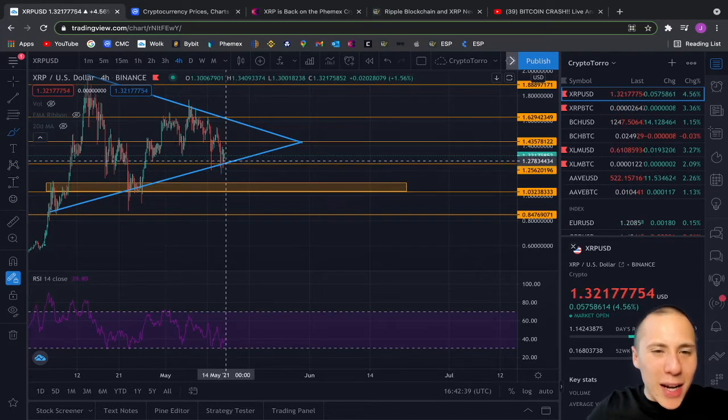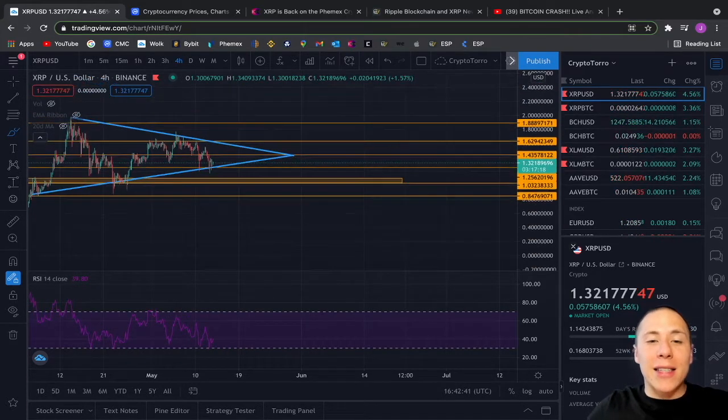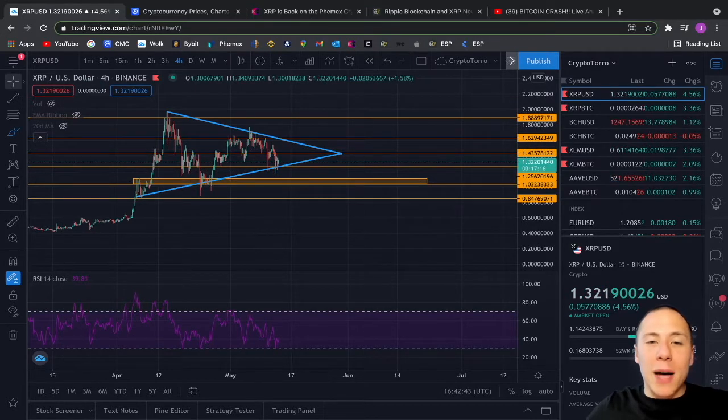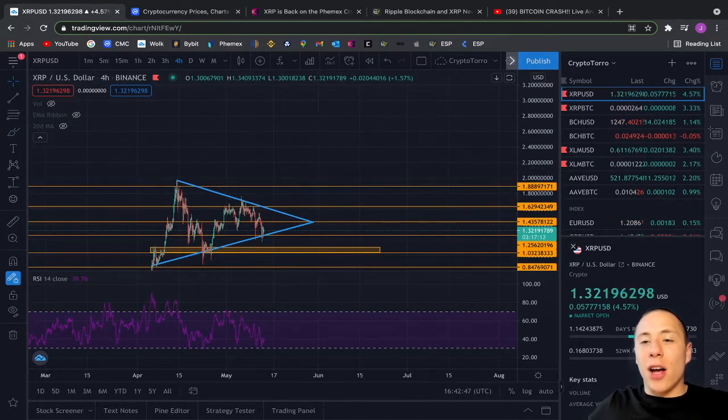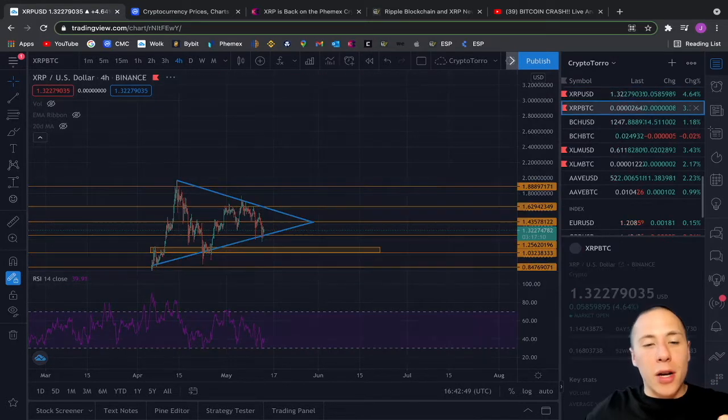So that's just really amazing to me, and that's why I think that this 35% move towards the upside will be inevitable on the XRP chart. And that's also why I will be looking at the XRP compared to Bitcoin chart.